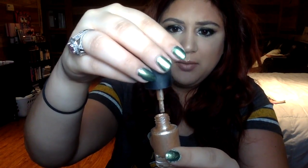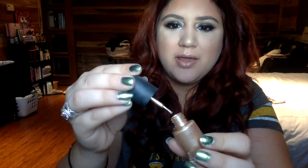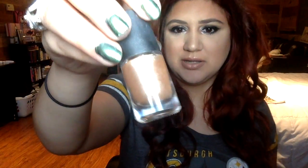Really pretty, really pigmented. I didn't expect to like this at all. I thought I would like the powder more, but I think I like the liquid more, and it's super pretty. I got the shade 03, and I'll definitely be purchasing more of these.